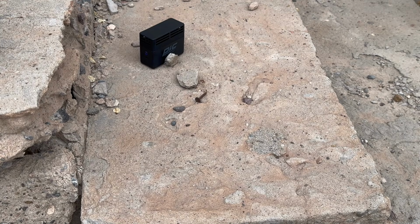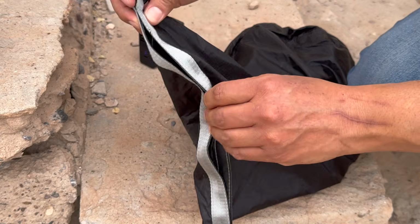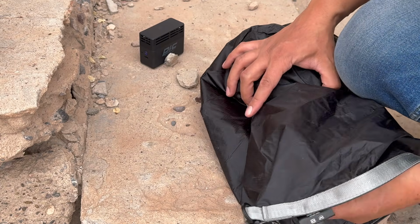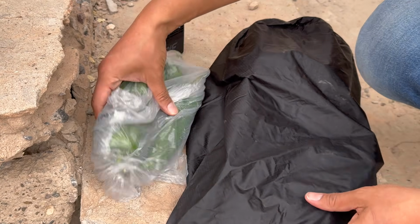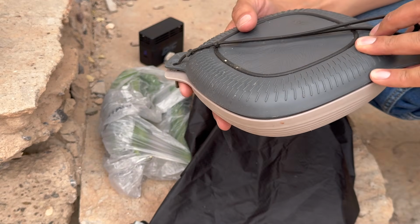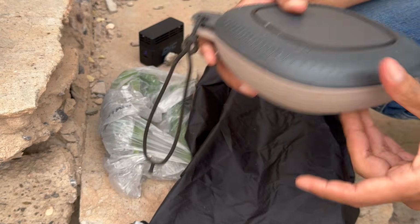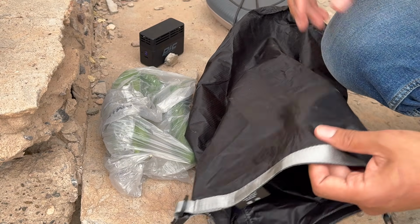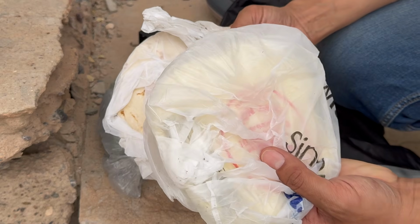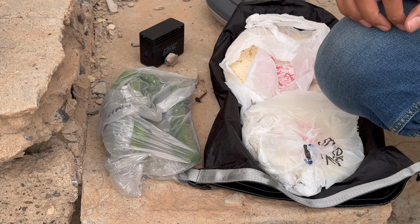Okay, folks, so I'm about to start breaking out the pocket rocket so I can start heating up my dinner. Today's going to be a very simple meal, but very delicious. So, we got some green chili, some very thin steaks for some fajitas, tortillas, and asadero cheese. So, really good stuff. Once again, very simplistic, but it's going to be very tasty.